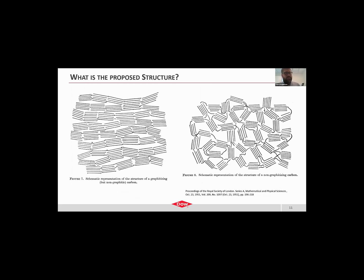So this figure here from her paper in 1951, I think, is one of the long-lasting legacies of Rosalind Franklin. It's a cartoon schematic of the structure of graphitizing and non-graphitizing carbon. And we still often use this structure on the right to describe non-graphitizing carbons, where you have these domains of nanocrystalline graphite that are isotropically distributed throughout a material that have strong organic crosslinks, or, as been shown later by folks like Harris in the UK, have some degree of curvature.